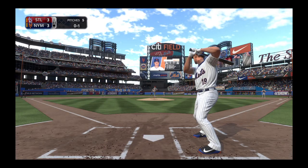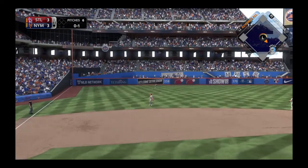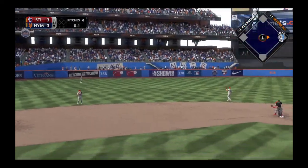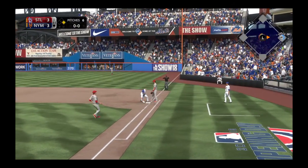Into the windup. Here comes the 0-1. Drilled to the left side. And there's his first base hit in this one. So the leadoff man is aboard to start out the inning. And he's able to get back in there at first safely.